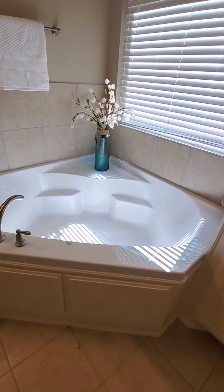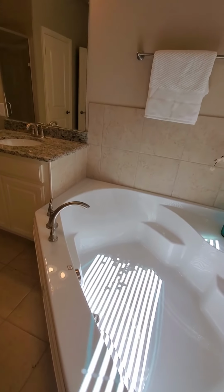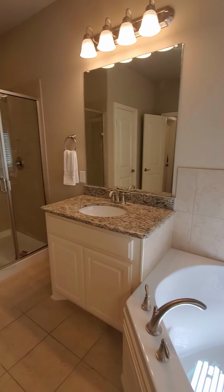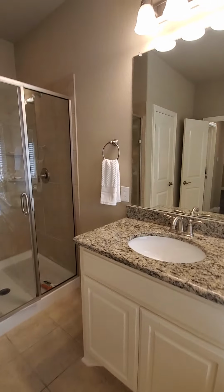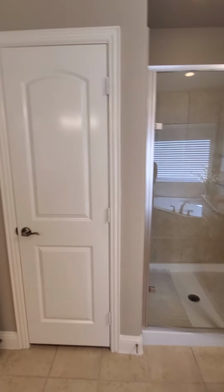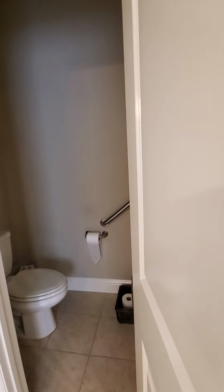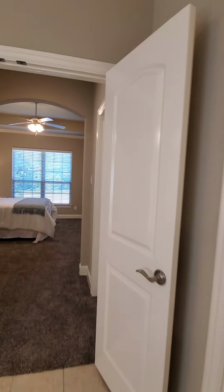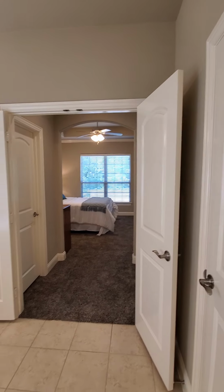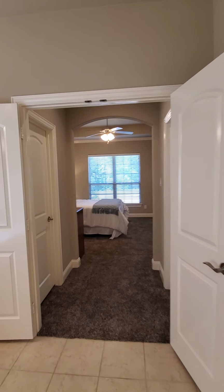You have this gorgeous garden tub, soaker tub. And then the stand-up shower. And then over here is the toilet closet. All right. So as you can see in the bathroom, you do also have those big double French doors going into the master bathroom.